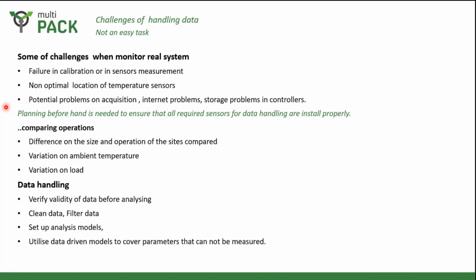For the comparison, we have the challenge of different sites and different installations. The sites are operating differently. They might have different loads, different operational times, and different ambient temperatures. So it's not always easy to compare sites one by one. And it's good to define KPIs that normalize some of these parameters in order to do a fair comparison.